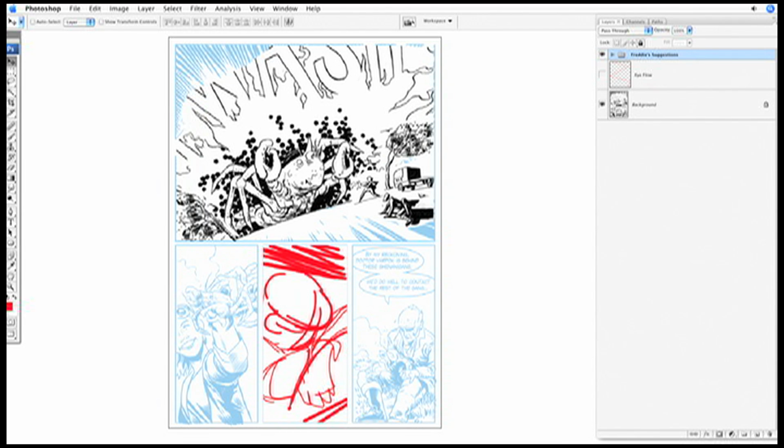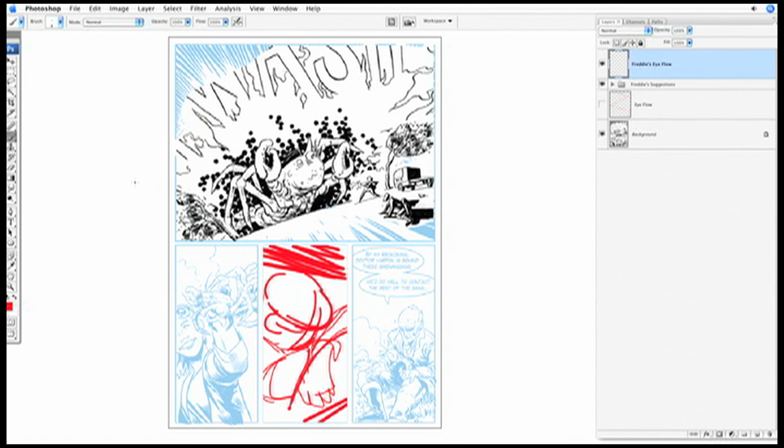So what I did was I increased the size of the lobster, and I positioned the characters a little bit differently, bringing them a little bit closer to the camera. And then in the third panel here, I changed the angle of the driver so that we're not looking at him straight on. So let's take a look at the eye flow for the page that I suggest.